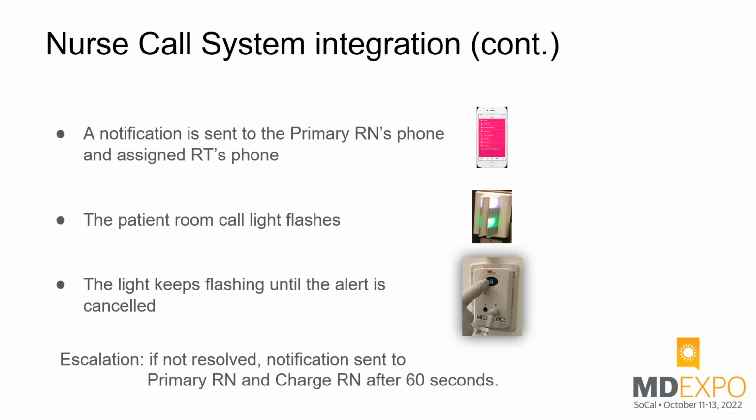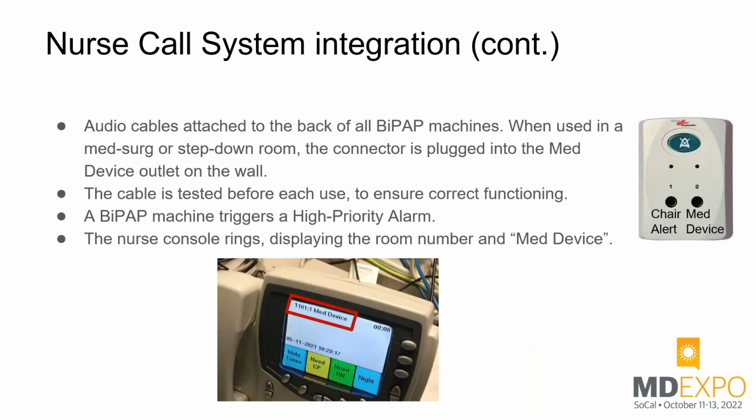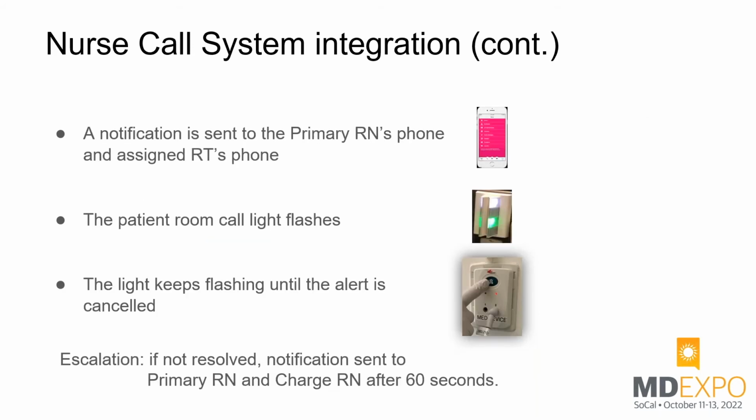Secondly, we implemented distributed notification to the primary RN's phone, as well as to the respiratory therapist's phone, thanks to our middleware system, which we will talk more about later. So that's a second notification. And then thirdly, you would have a visual notification. Of course, the call light would start flashing. So centralized at the nurse station with the white phone, distributed at the caregiver's phone, and then the light by the door. The light would keep flashing until the alert is canceled at the bedside, so the source.